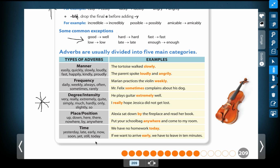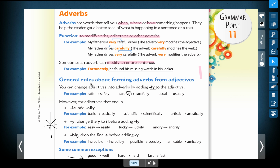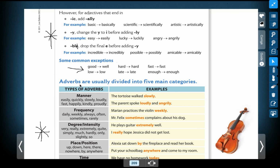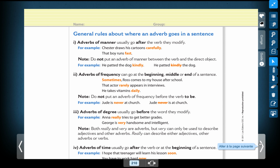and so forth. If you need extra practice in all of them, here's what you should do. You basically type some keywords. So you could basically take a look at rules about forming adverbs from adjectives, exercises, and type that into Google and you'll find the explanations and lots of exercises. You might find other videos as well. If you want to study the types of adverbs, type types of adverbs plus exercises, and I'm sure you'll find lots of exercises to help you.